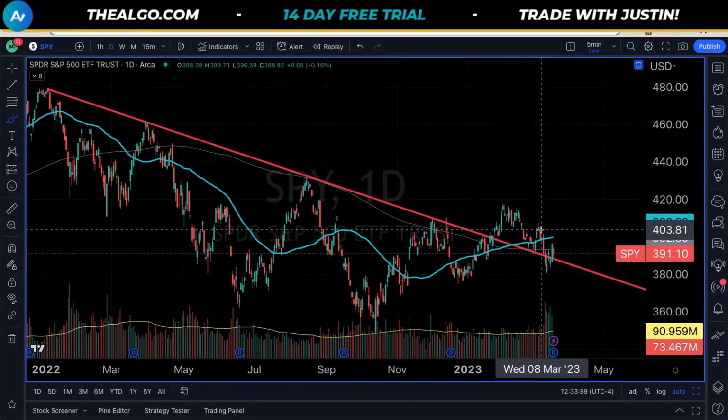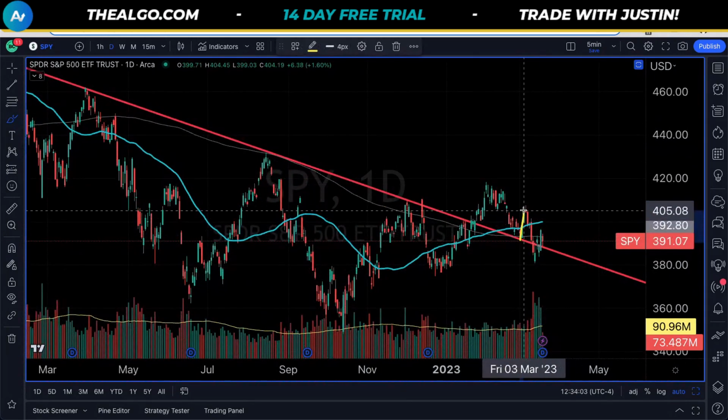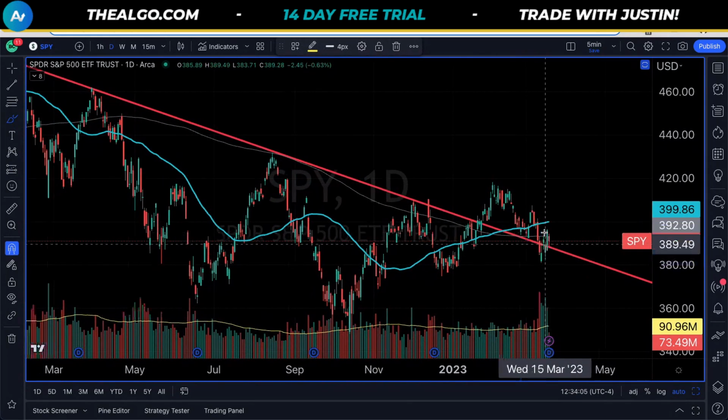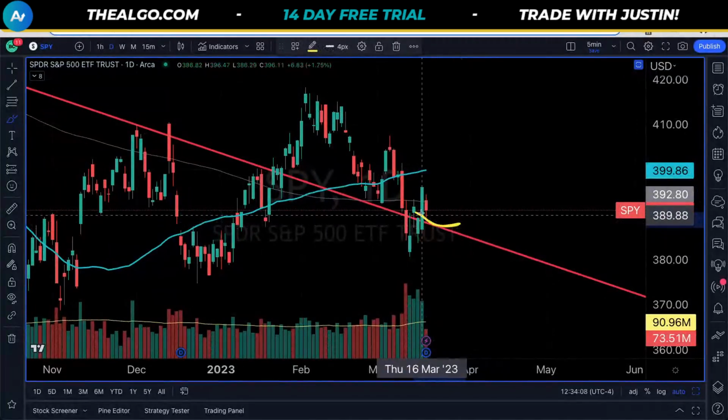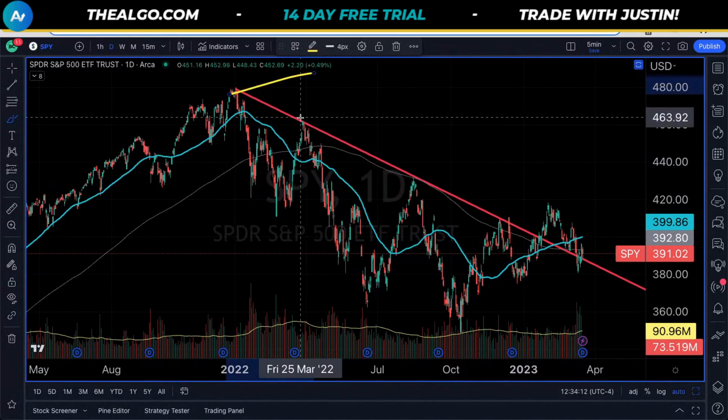Hello, YouTube. The push-pull over our bear market downtrend continues. We spent last week over it, this week below it, and now we are coming right back down and trying to bounce off of this red line. What is this red line? It is the connect from our all-time high bear market downtrend.